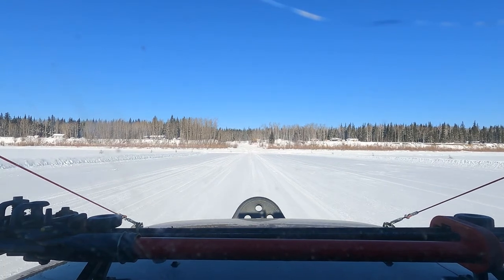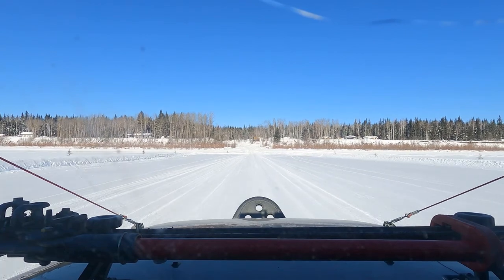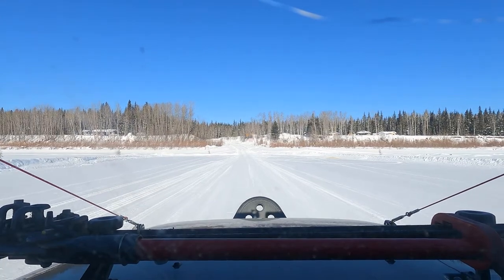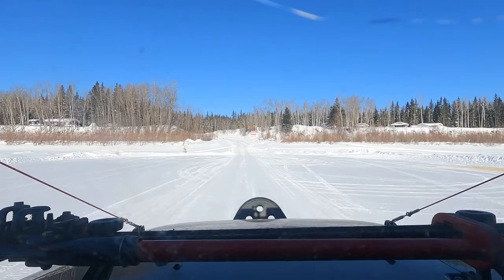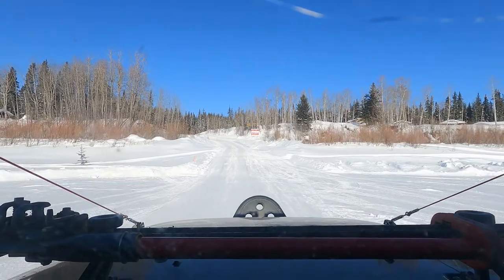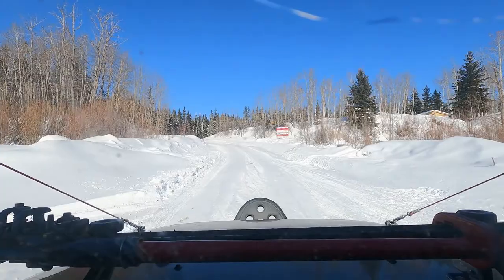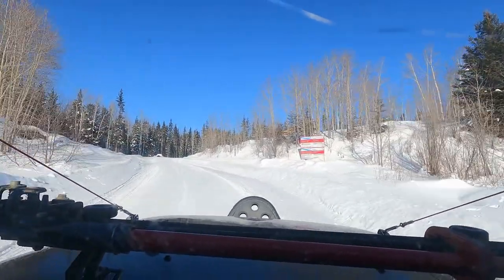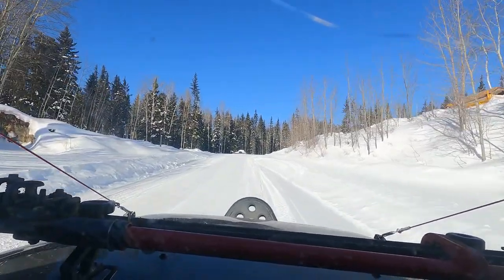Oh, I can hear the wind. Oh, there's cabins. Nice. Check out what this sign up here says. You gotta watch these signs, see if any of them have radio information or anything. COVID-19. No, no radio information.